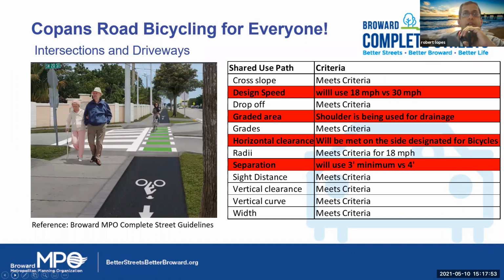And you can see here a summary of some of these priorities and how this hybrid design differs from a shared use path or from a separated bike lane. Going down the list of some of the critical design criteria we try to meet for bicycle facilities for a shared use path, cross slope, we will be able to meet that even with this design speed. Now, this is one area that is, again, a little bit of a hybrid.